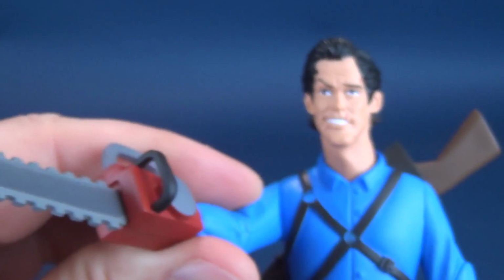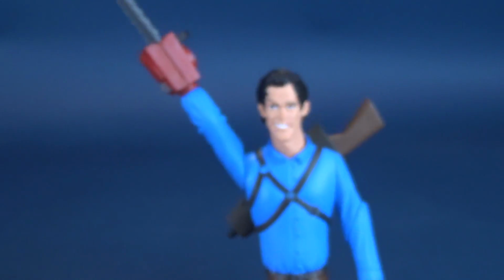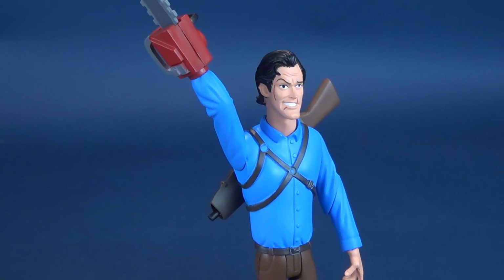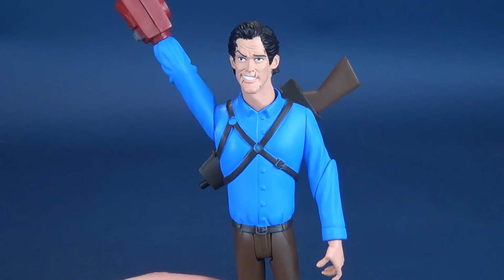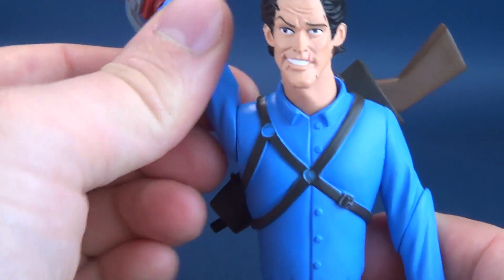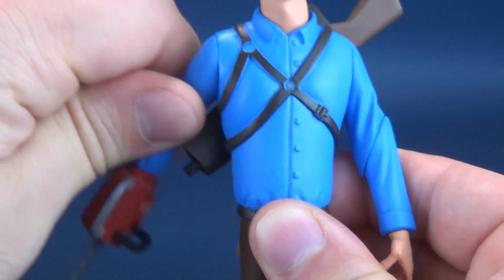And again, because he does have articulation, you can bring it up. I mean, it does make it look a little weird having his arm straight up. I guess he's confident. He's dry and secure. He's raising his hand because he's sure. Anybody remember that old deodorant commercial?